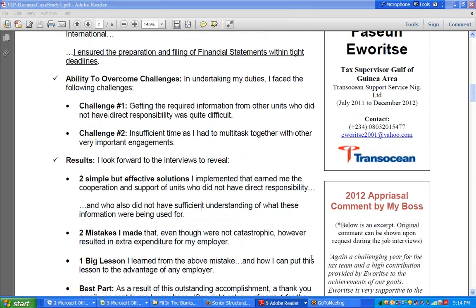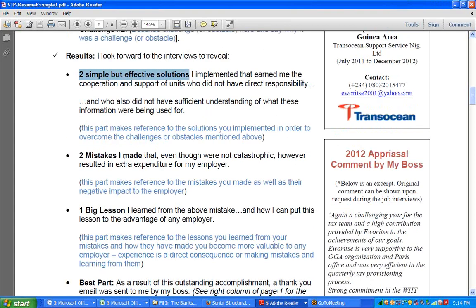Let me go back to the example. The next thing is two mistakes I made that, even though they were not catastrophic, however resulted in extra expenditure for my employer. This part makes reference to, so what did I say in blue? This part makes reference to mistakes you made, because remember, we don't want to reveal the mistakes, because it might be silly mistakes that if we just talk about them, if we reveal them on our resume, it might reject us, and we might not gain the invitation to the interview. But by promising that I will tell you the mistakes in an interview, every hiring manager will be glad for you to come and tell them the mistake, because they know that most candidates will not even tell them the mistakes they made.